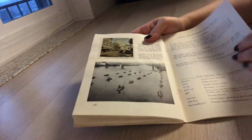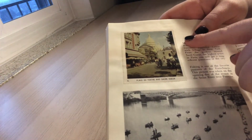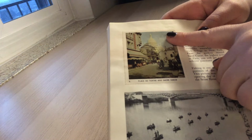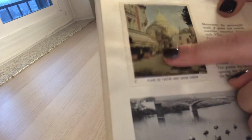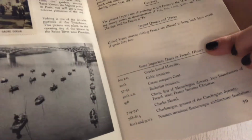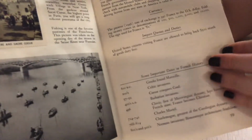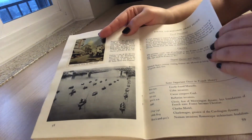And then here's pretty much the last page, and it talks about a place du theater and sacred core. I don't quite know how to say that. And then useful information about France, just like I said. It tells you about your travel documents, currency, import quotas and duties, and some important dates in French history, as this was really what everyone was using for travel, was a travel guide of some sort to get all the information before their big trip.